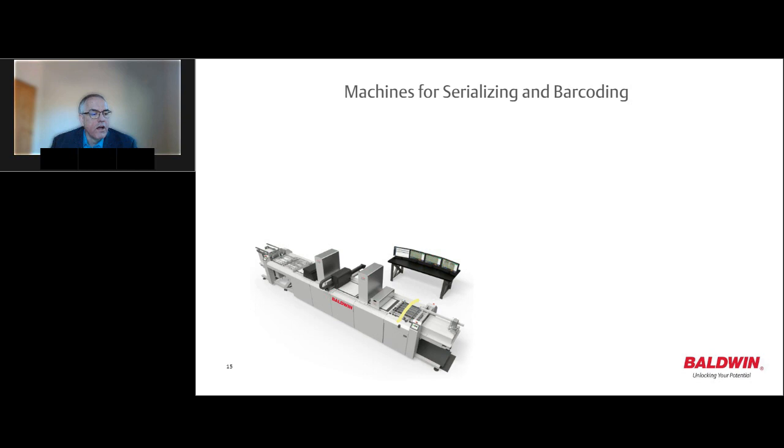So you can see here that this is a 1/2 meter wide transport, and this line includes the printing, curing, and inspection capabilities typically used for tax stamps. This solution is a common solution, and I'll show you a video of this type of line in a moment.